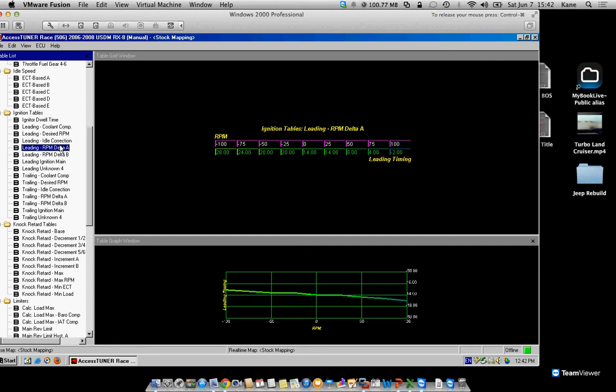I'm sorry. Let me clarify. If you're adjusting the split, you're going to adjust the trailing table. You're going to advance the trailing timing. Leave the leading timing alone. That's just for split. Otherwise, you change them both exactly the same. Okay? All right.